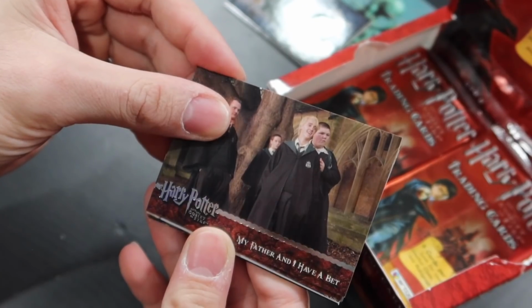I'm still amazed by that prop card. I mean, the shine of it, just to see how shiny that fabric actually is. Incredible. My father and I have a bet, you see.